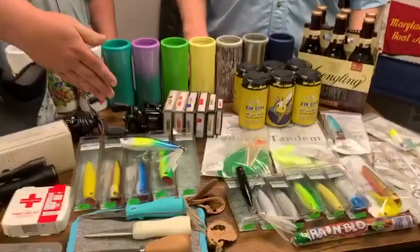So we got a bunch of stuff here on the table that's hot and lots of cool news to go over. Let's start with some fishing stuff. So it's fall. Everybody knows what the best time of fall is. Topwater. Topwater. That's right, topwater poppers. And as you can see, we've got an assortment for you.